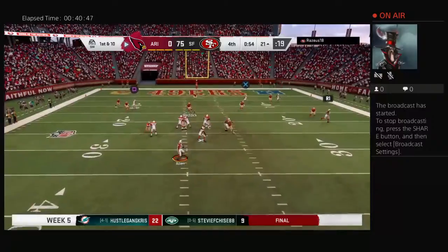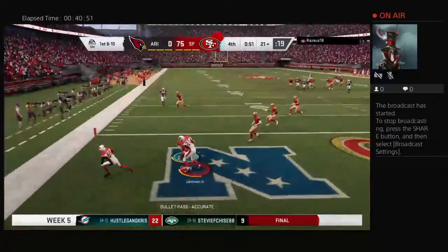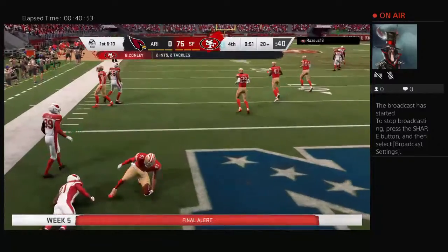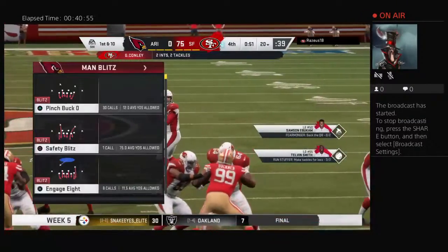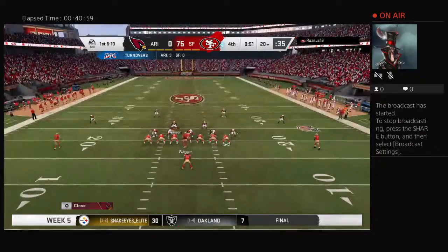Throwing on first down is Allen. And this is going to be intercepted. Picked off by Gary and Conley. And a big turnover there as his guys will get the football back.